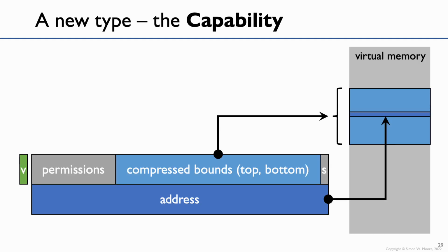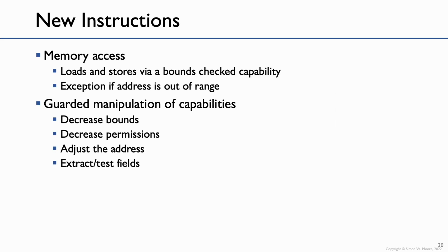So that pointer basically points to somewhere in virtual address space, and the bounds information give us the top and bottom of the object that it refers to. We then add some new instructions. So we have new instructions to do memory access, in particular new loads and stores via these bounds checked capabilities, and we get an exception if the address is out of range during dereference.